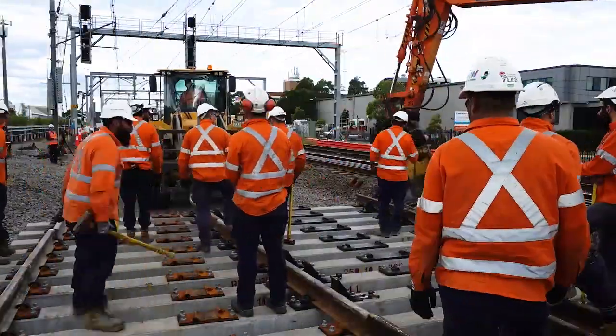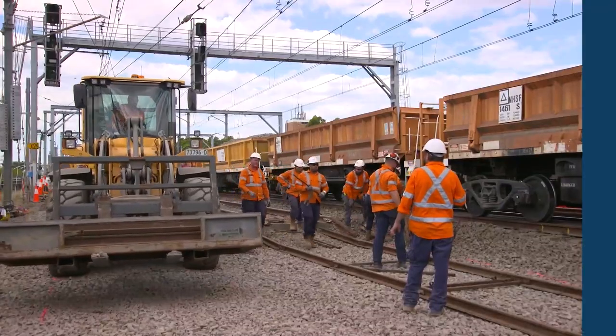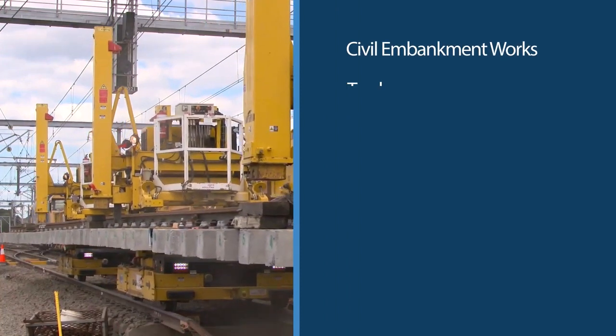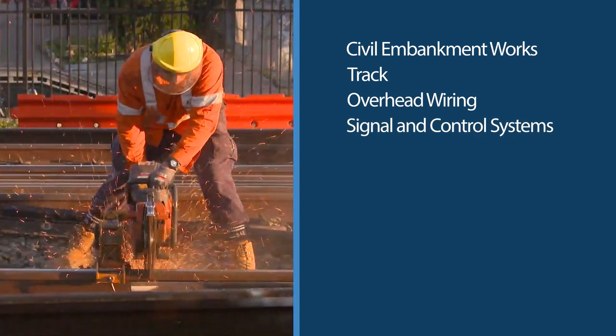The rail systems work will continue as critical path for the remainder of 2019, with the following rail systems work remaining prior to December: civil embankment works, track, overhead wiring and signal and control systems.